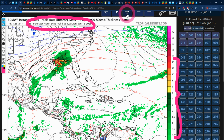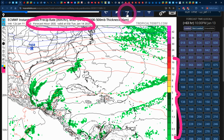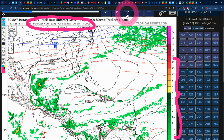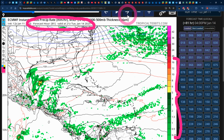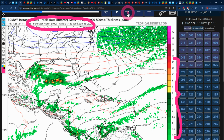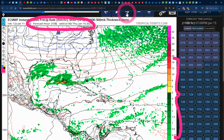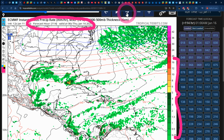Heading into Monday, we see some dots of green in and around the island, but nothing as significant as what we're expecting on Sunday. Heading into Tuesday, definitely less rainfall, but we do see some dots of greens across the northeast, maybe sections of Portland. Wednesday, not much of anything. We do see a lot of showers across the Gulf of Mexico right there, though, associated with some frontal systems, if not some troughs.